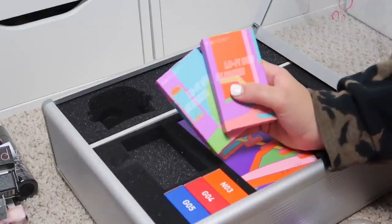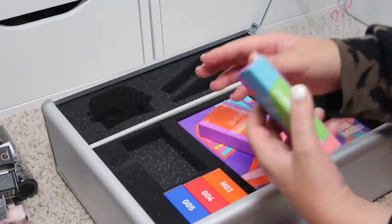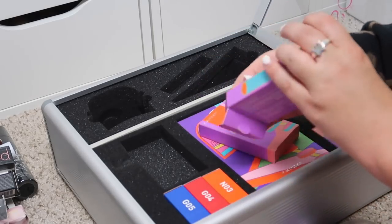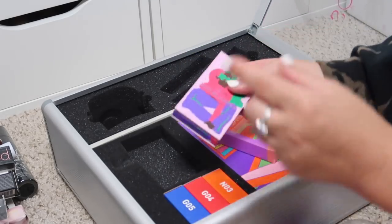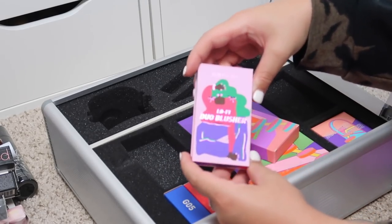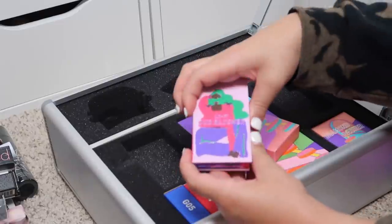Then we've got a couple of their Lo-Fi Duo blushers. So let's take a peek at these. I've definitely never tried their blushes. I've tried their highlighters, their eyeshadows, and their lip products, and they're all amazing. This is what the packaging looks like. It is so heavy, like wow.